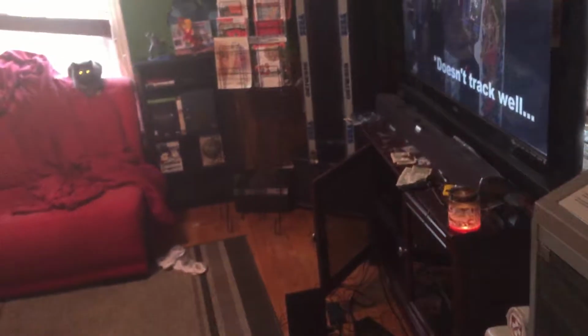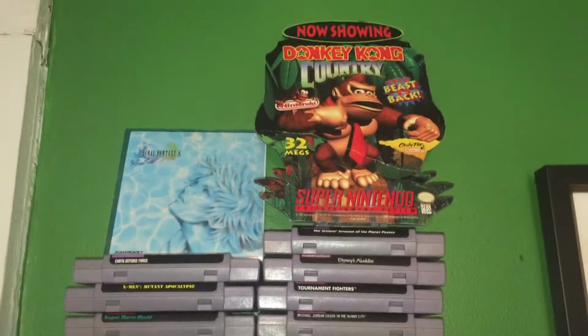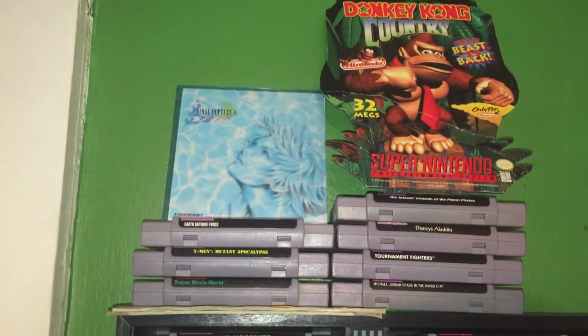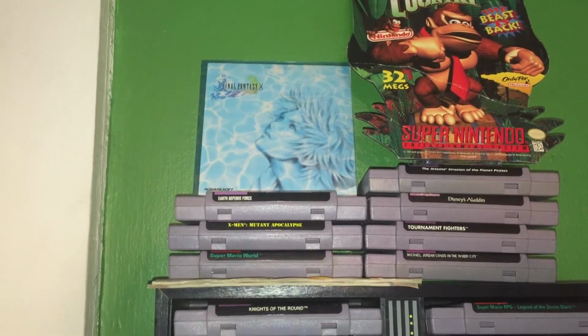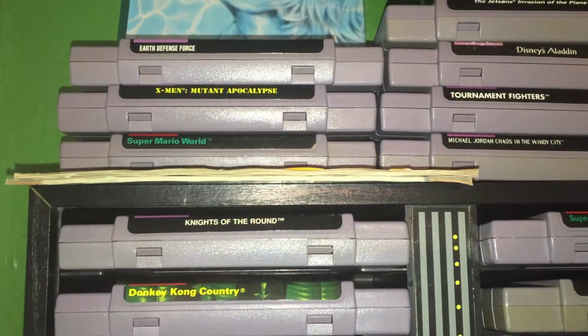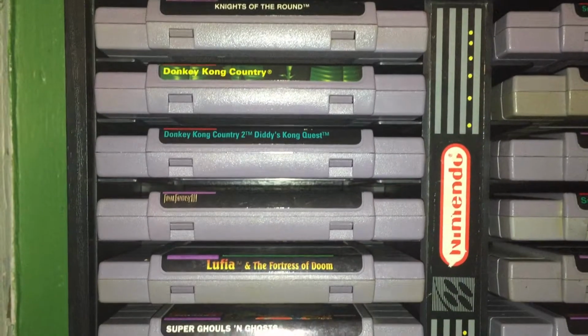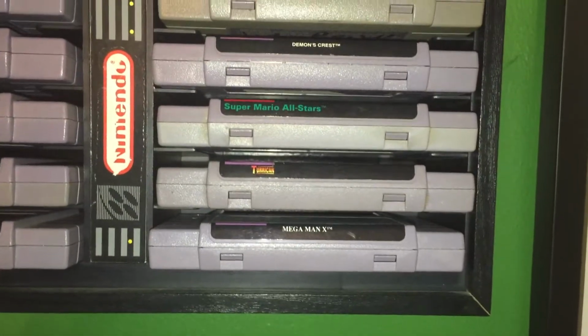I was thinking about doing a 2016 game room tour, so let's check it out. Unfortunately, the machine just was not in good shape. You can see the side, so we go to this side of the room. We got some of my Super Nintendo games. Got a Donkey Kong standee there, Final Fantasy X soundtrack. So that kind of sucked. I got some of the Super Nintendo games, some of the better titles, not the rarest ones, but some of my favorites that I had to have.